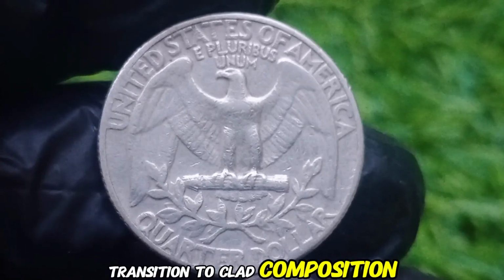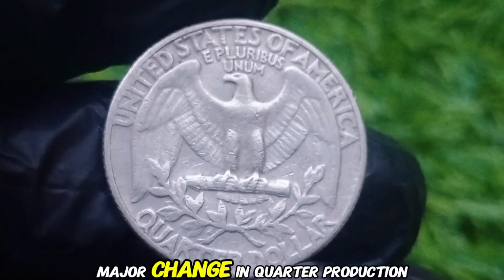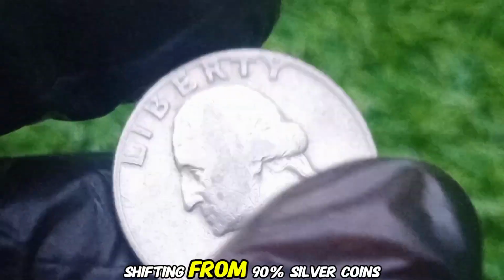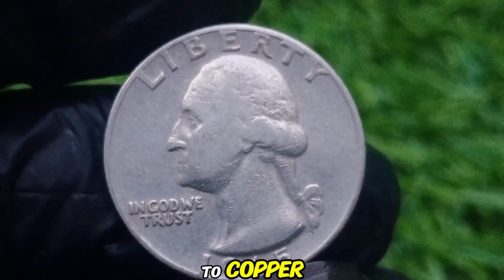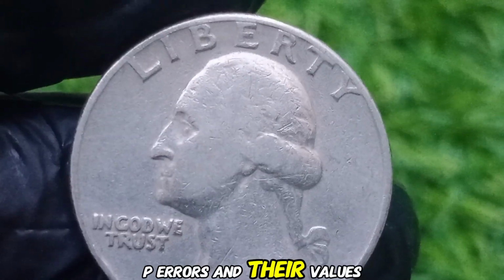Transition to clad composition. In 1965, the U.S. Mint made a major change in quarter production, shifting from 90% silver coins to copper-nickel-clad coins due to rising silver prices. Key errors and their values.